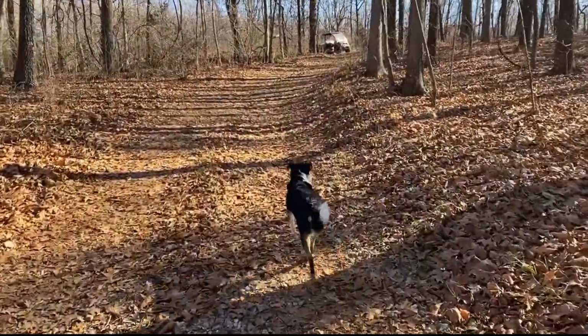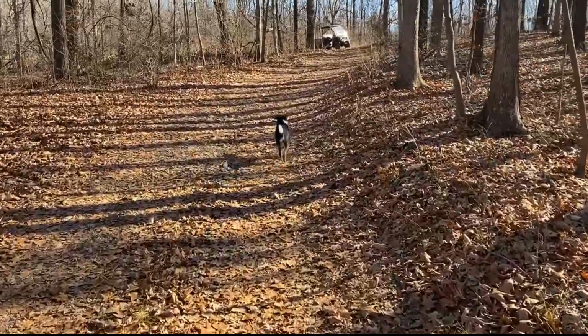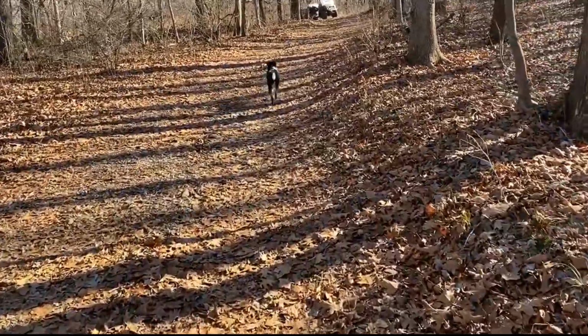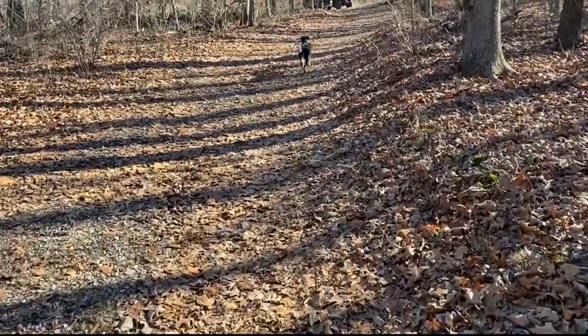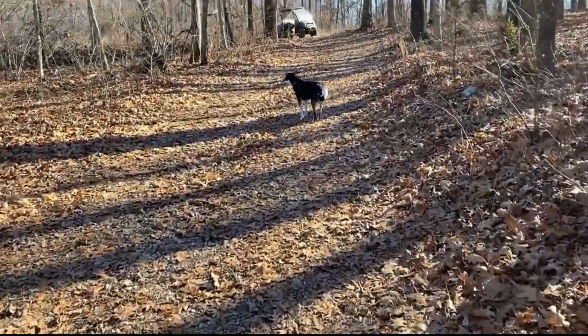So that's 2 bobcats up in here that we've had some excitement. One that went down this trail and one that went up a tree. So I guess it's always something new out on the trap line.